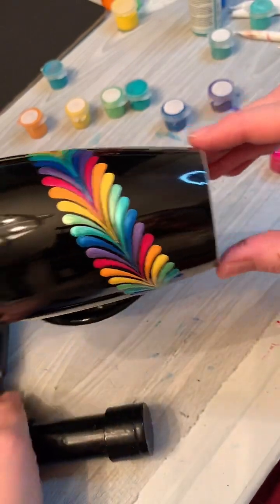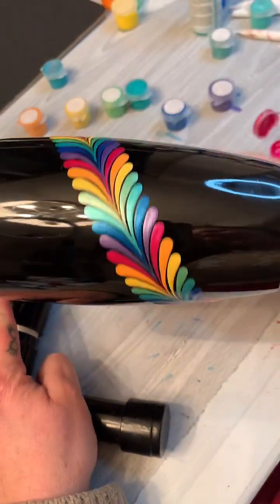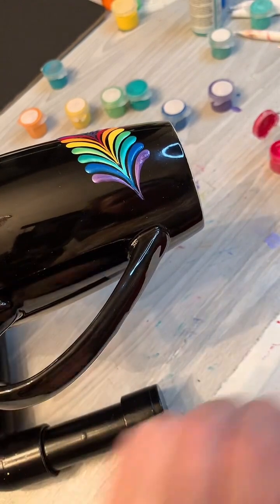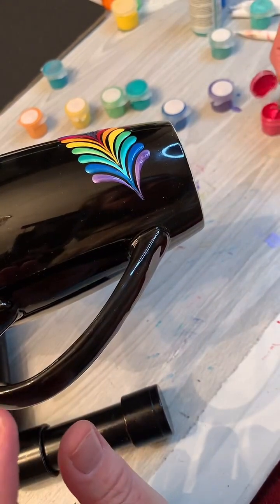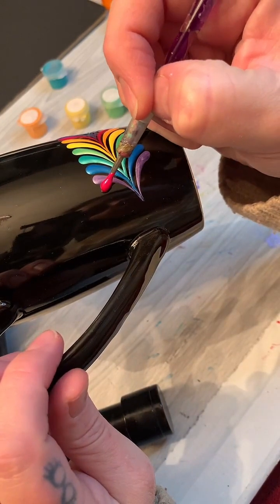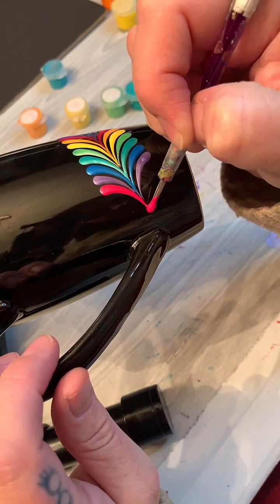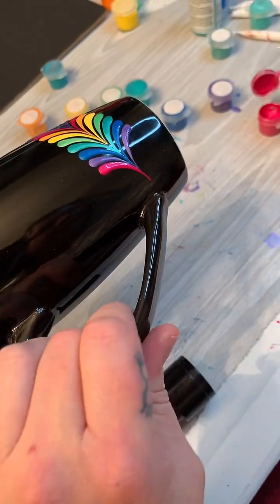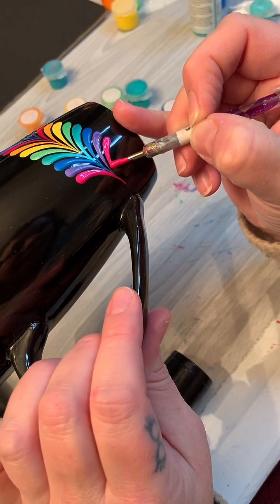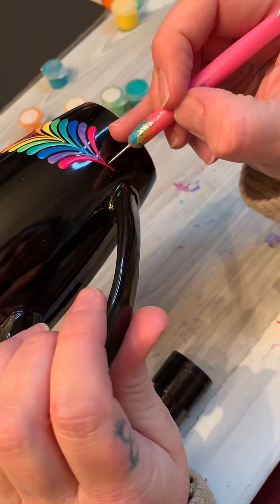Isn't she pretty? Oh, and she goes all the way to the top. I love it. It's so fun. We've got lots of new designs. I don't have them all here to show you, but I can show you a couple more, Mark, if you want to see. They're not mugs. I got some candle holder designs I can show you, and some trinket dish designs. All kinds of fun stuff.